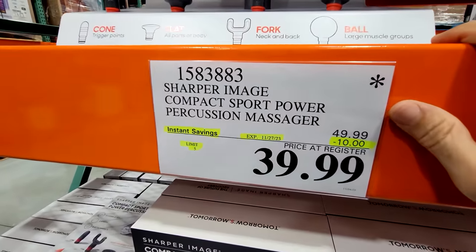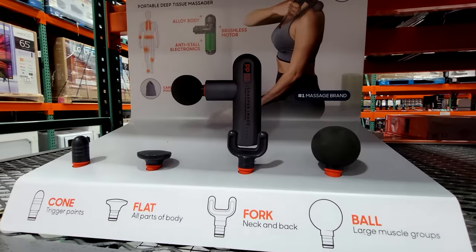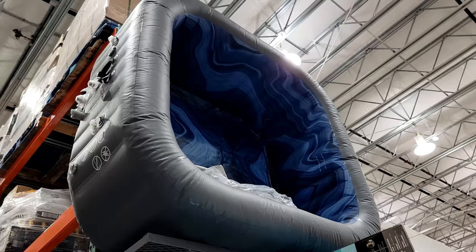Now, if you don't want to spend that much on your massager, they do have a smaller version here, the more compact one, and it's $10 off, down to $39.99. And this is it right here, so it has a few less attachments to it.